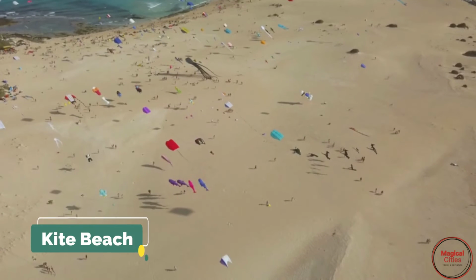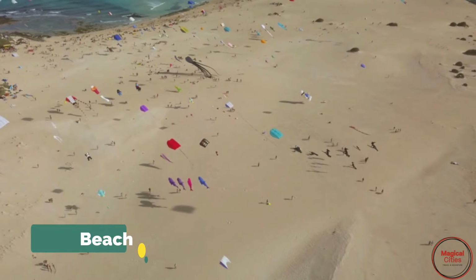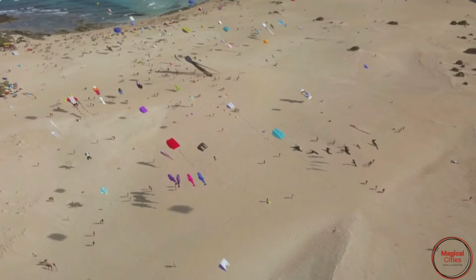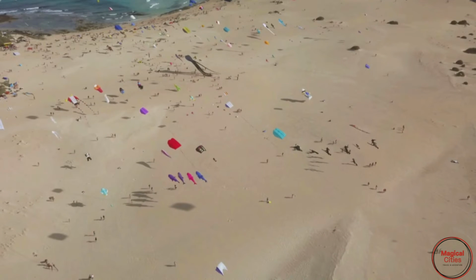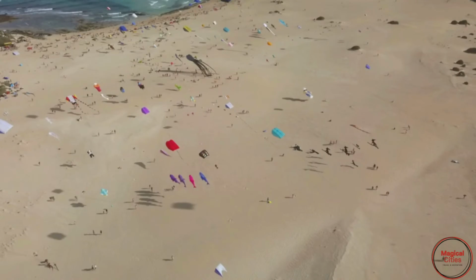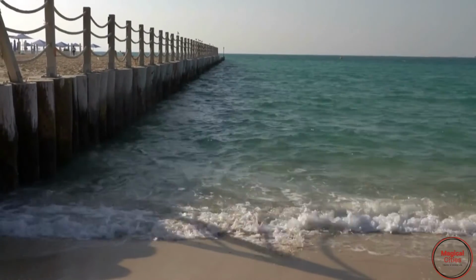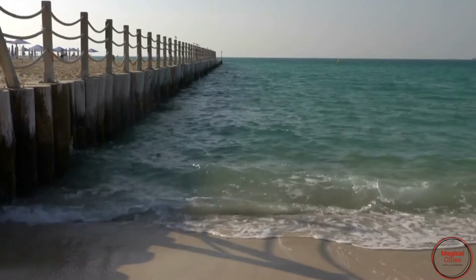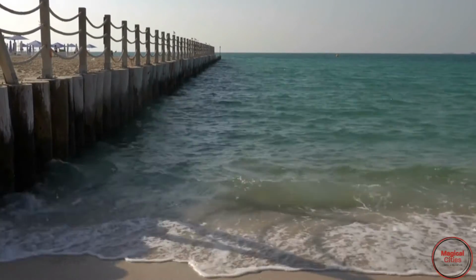Kite surfers and their audience would love to head to Kite Beach, stretching along Jumeirah Road. With its silky white sand, this beach remains active with numerous fun activities, keeping its visitors entertained throughout. The shimmering colors of the sea in front and the eye-catching view of different skyscrapers of Dubai at the back further increase the beauty of this beach.